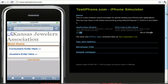Excellent. All right. So we have Kansas Jewelers Association, the logo, which is here, and we have mobile phone. We have consumers enter here, jewelers enter here. So there's two different entrance paths. So if we go into the jewelers first.